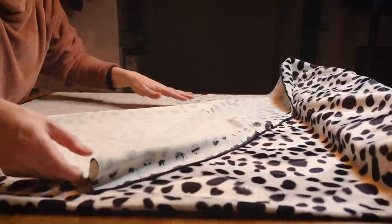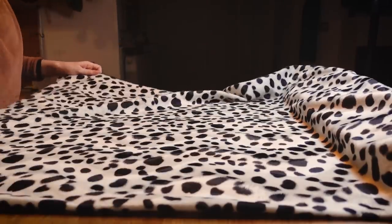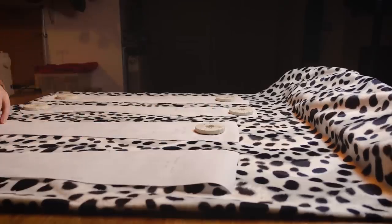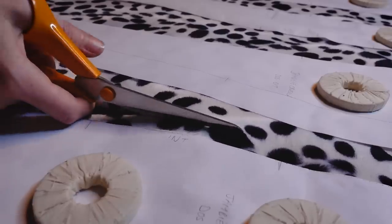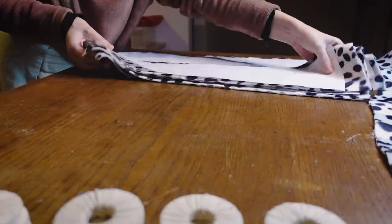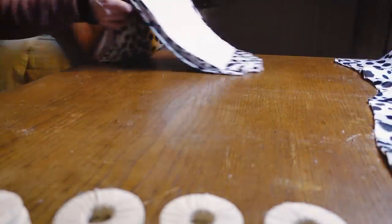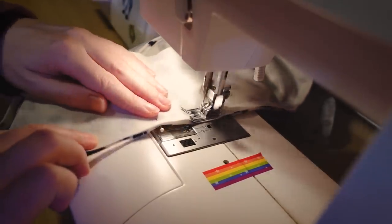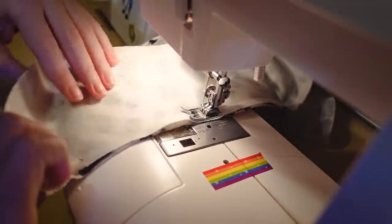Time to kill some puppies! I absolutely love this fabric. I think the print is so much fun. And even if it hurts my eyes a little bit to work with this, I think it makes the sewing process a little bit more interesting. This fabric is not too difficult to use because it is very short fur. It does behave a little bit like velvet, but not too much, so it's fine.